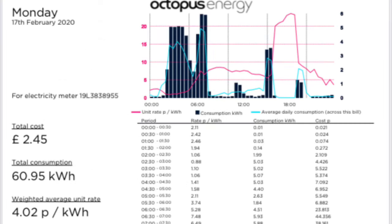And straight on to Monday, the 17th of Feb, we had a cost of £2.45 for 60.95 kilowatt hours and an average cost of 4.0 pence per kilowatt hour. I thought I'd just mention as well that the pink line in the graph here is the cost of the electricity, the light blue line is the average usage, and the bar graphs is how much I've used.